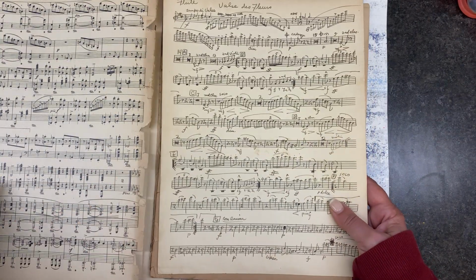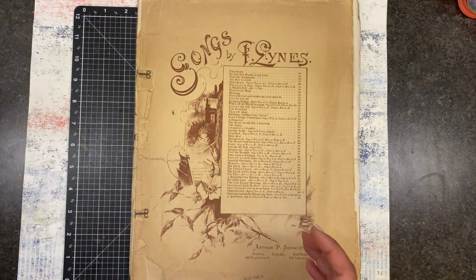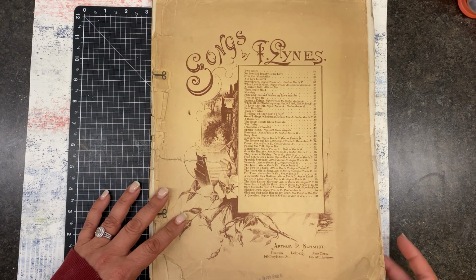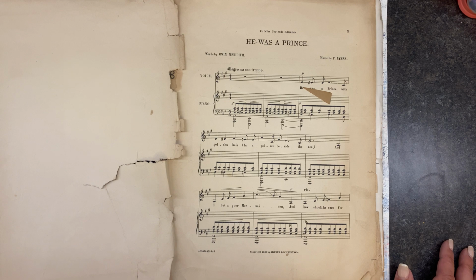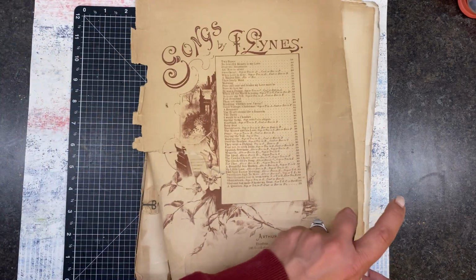I think I will, just so they, this seems to be kind of in the best shape, so we'll put that together. And then here's this one. Let's see if we had, since this is the whole thing, let's see if it has a date on it. 1888. Oh, maybe that other one was from the 1800s too. I'll have to go back and look. Wow. This is in real rough shape.